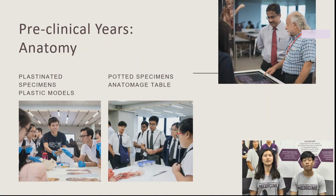Yeah. So anatomy. In LKC, we do use plastinated specimens, plastic models, Anatomage Table. So the reason why we use this over the preserved cadavers in formaldehyde is that first of all, it does not stink. And secondly, it preserves the natural colour of the body itself, and it's longer lasting.